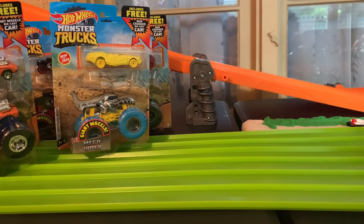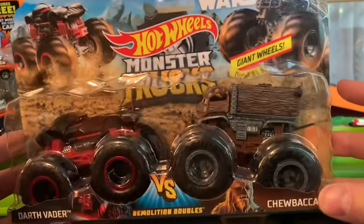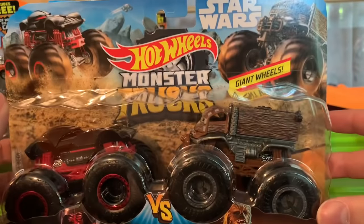All right, now, I already have Chewbacca, but I could not find a single Darth Vader anywhere. So I picked up the two packs, so now we have two Chewbaccas.